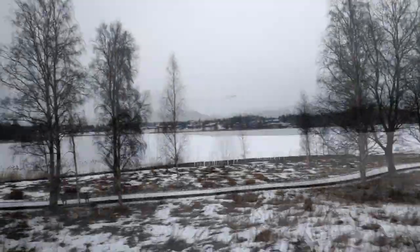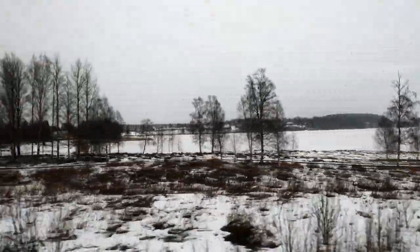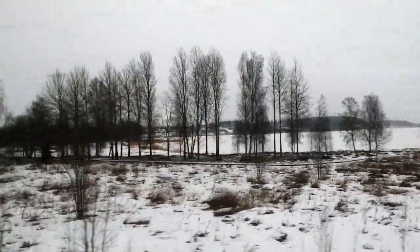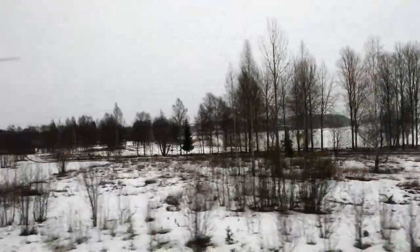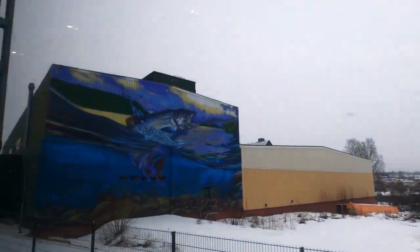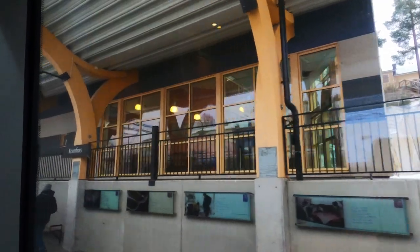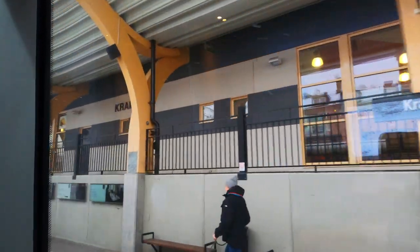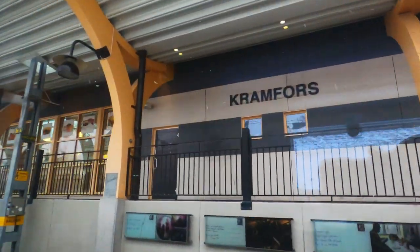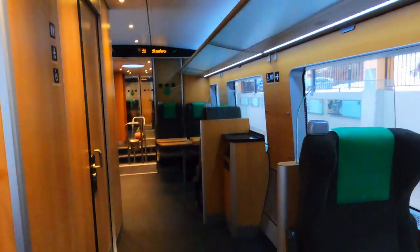So, time for some final words. This ride was great. I see no problems with it. And I can do it again, no problem at all. It was clean, quiet. And the seat was comfortable, it was a good price, and it was really nice just enjoying the ride and looking out the window at the landscape passing by.